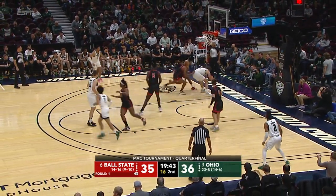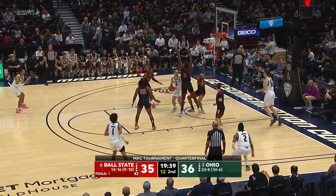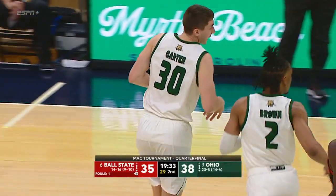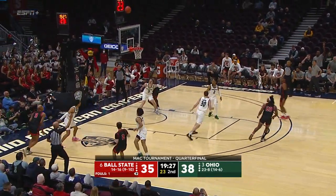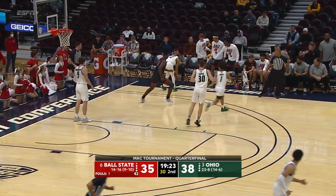A little bit more size. Vanderplas being hounded by Pearson. Well, Vanderplas just backing everybody down. Never got it to the rim. He's going to say, give me an assist. Exactly. A pass to the Jason Carter bucket. I'm going to tell you what, that was a great play by Carter to get to that ball and put that ball back in the basket. Bumbolo had a good look at three, didn't go down.